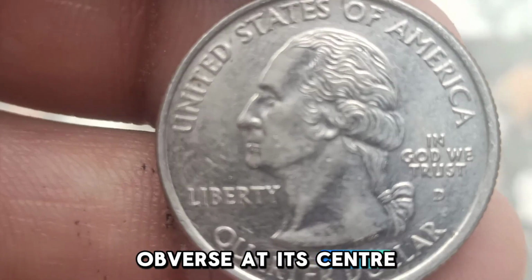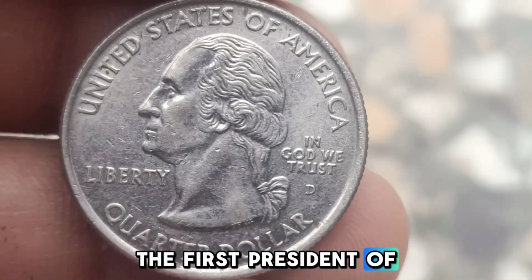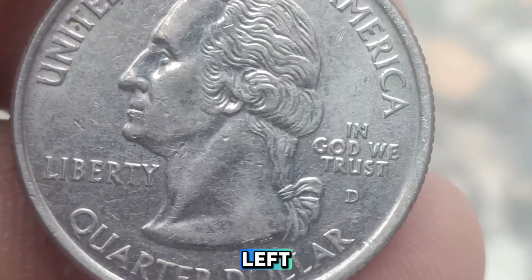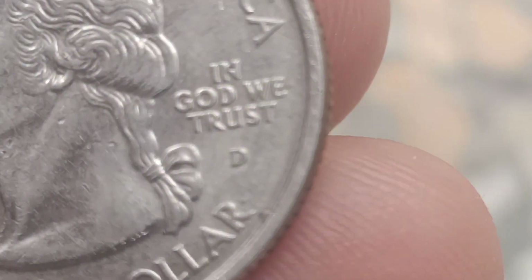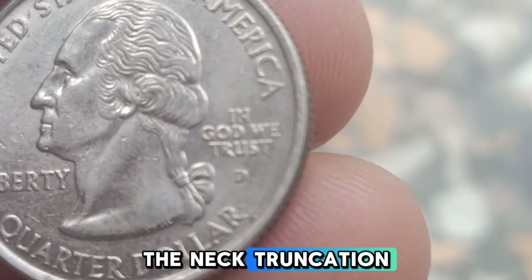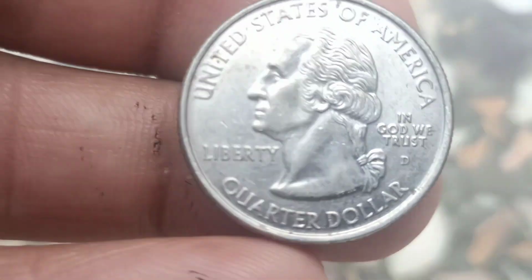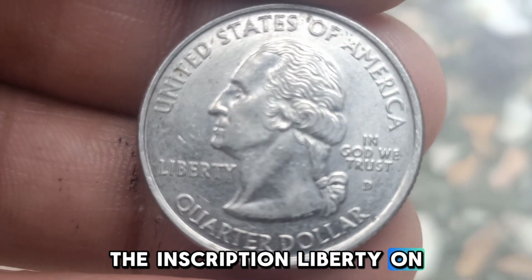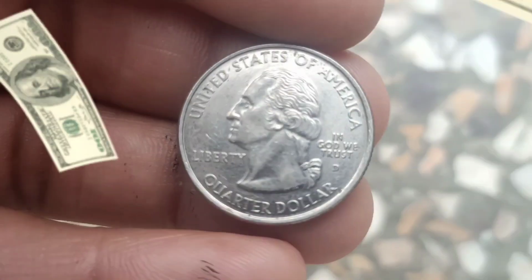Obverse. At its center, the obverse of the coin shows the portrait of George Washington, the first President of the United States, 1789 to 1797, facing left. He has long hair, tied below the neck with a ribbon. The designer's initials JF are in relief on the neck truncation, followed by those of the engraver, WC, for William Cousins. To the left of the portrait, the inscription Liberty. On 3 lines to the right, the motto In God We Trust.